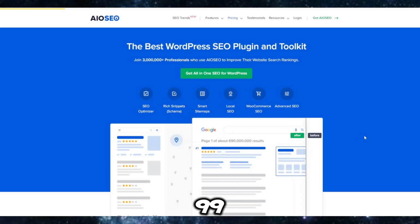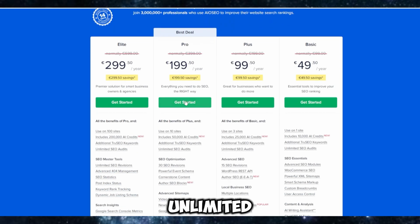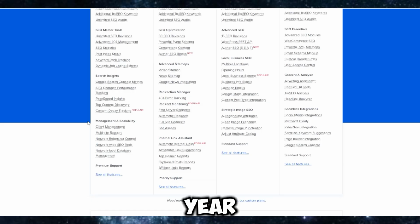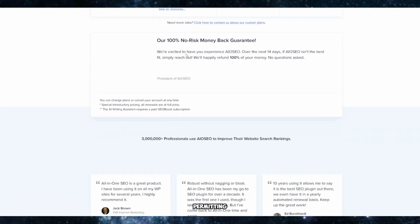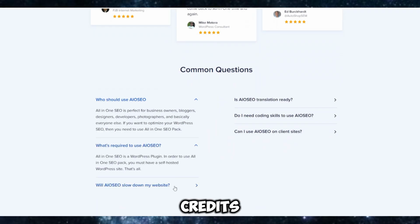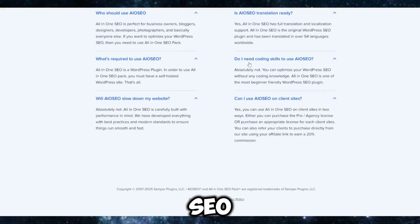The Pro plan at $199.50 per year allows use on 10 sites and includes SEO master tools like keyword rank tracking and unlimited SEO revisions. The top-tier Elite plan at $299.50 per year is designed for agencies, permitting use on 100 sites and including a substantial amount of AI credits. All plans come with additional TruSEO keywords and unlimited SEO audits.